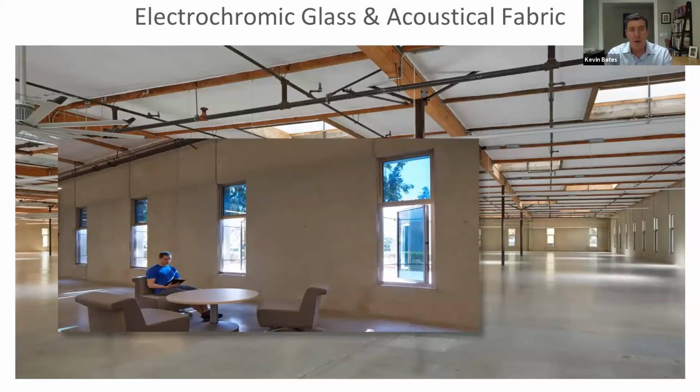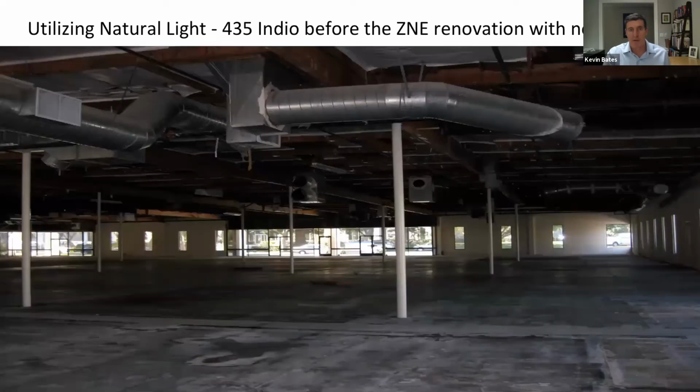The inset photograph is of electrochromic glass, and the multiple purposes that it serves: it not only gives me 6 to 8 times the insulatory value of a low E glass, but it also eliminates all glare that comes through the glass, so I no longer need blinds, so I save cost on the blinds. Because I don't need blinds, I've got 24/7 connection to the outdoors, so views and connection to nature from a health and wellness standpoint for the occupants, and it enables me to also control my light levels.